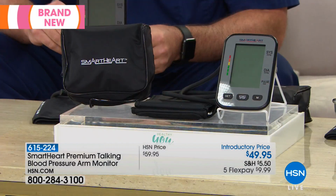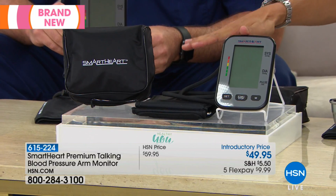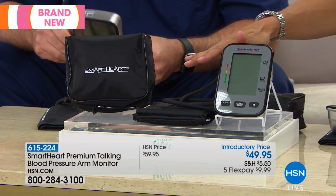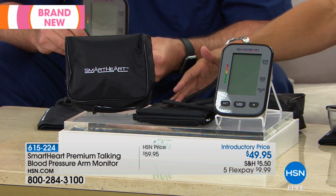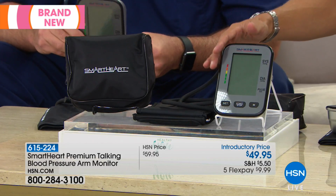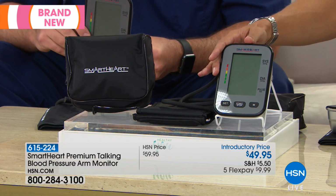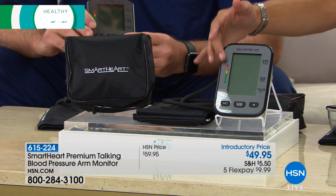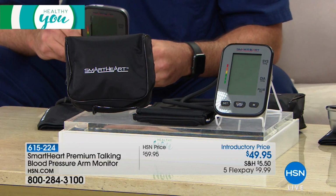So we offer at-home blood pressure machines here at HSN. This is the first of its kind. It is a brand new Smart Heart Premium blood pressure monitor. It's a traditional armband blood pressure monitor, which will give you the most accurate reading out there, and it talks to you. It talks you through the process. It tells you what to do. It tells you how to do it, and then it reads all the information out to you when it's done.